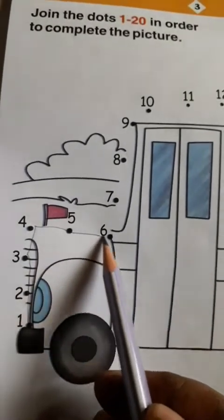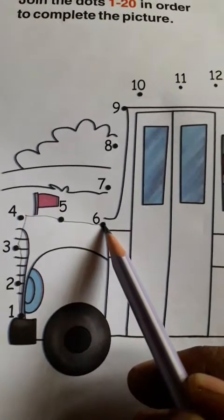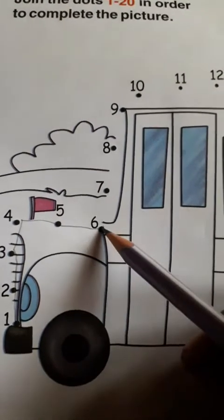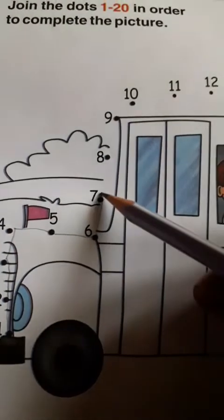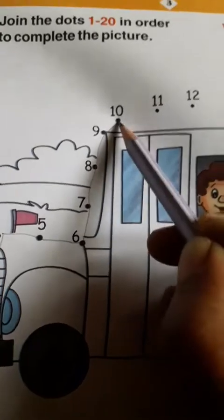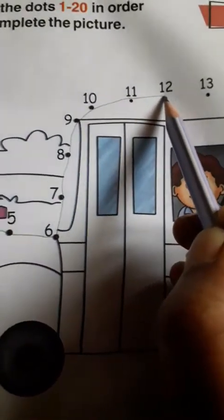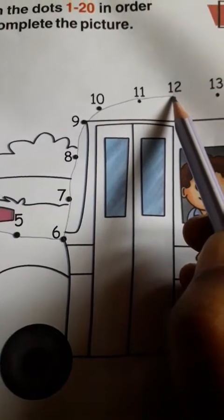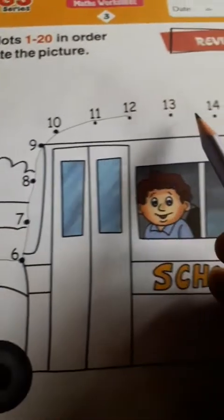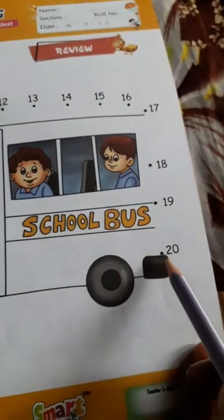5 after 6. This way, join the dots 1 to 20 in order to complete the picture. 6 after 7. 7 after 8. 8 after 9. 9 after 10. 10 after 11. 11 after 12. This way, join the dots 1 to 20 in order to complete the picture.